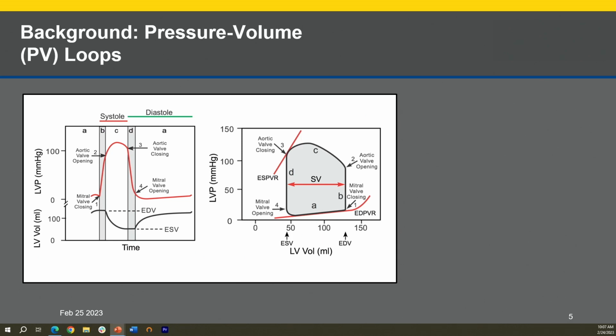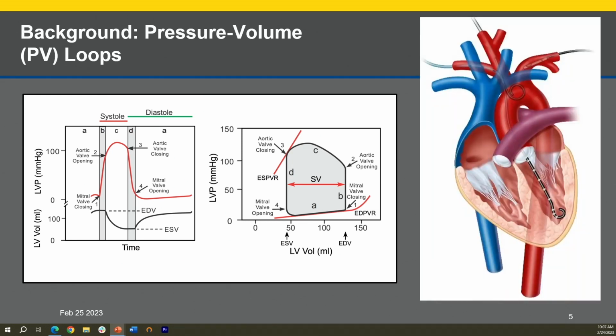So you can get load dependent variables, meaning that depending on your preload and afterload, these things change. You can also generate those red lines, which are load independent parameters, meaning as you change your preload and afterload, your end systolic pressure volume relationship should be maintained, assuming you don't change the inotropic effects of the heart. Same thing with the end diastolic pressure volume relationship, which is the red curve along the bottom. So basically the loop can migrate within the boundaries of those red lines, assuming you don't change the contractility of the heart, just by changing the preload or afterload that the left ventricle is seeing.